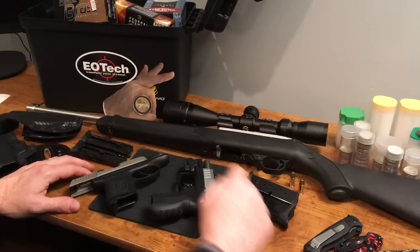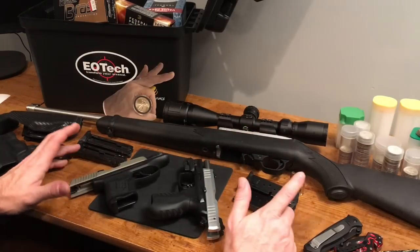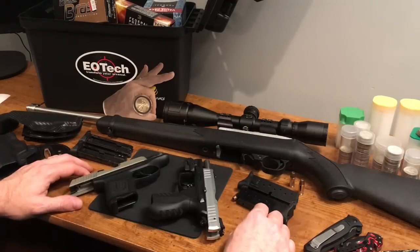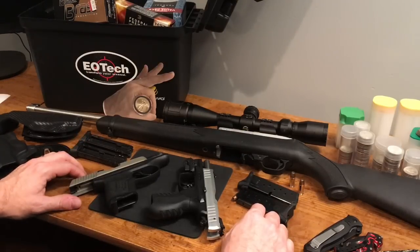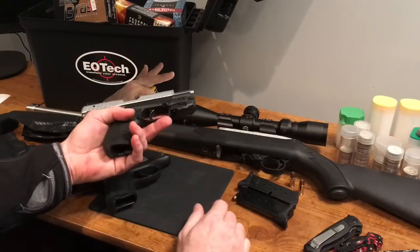So the first gun I ever got was a .357 Magnum. It was a wheel gun, and I could shoot either .357 rounds, full loads, or .38. It was a good first gun to get used to shooting. But then I traded that in, and I got my first semi-automatic. The first gun I got was one of these.